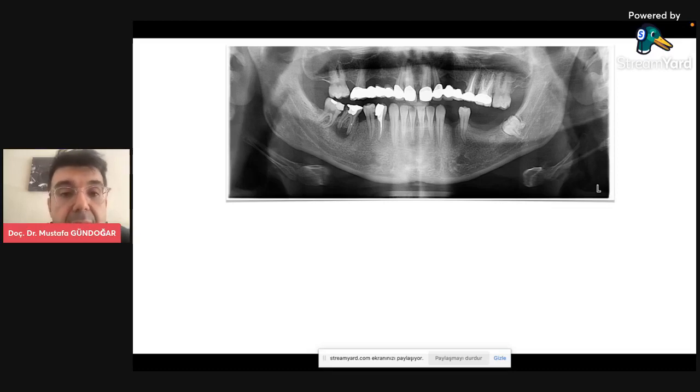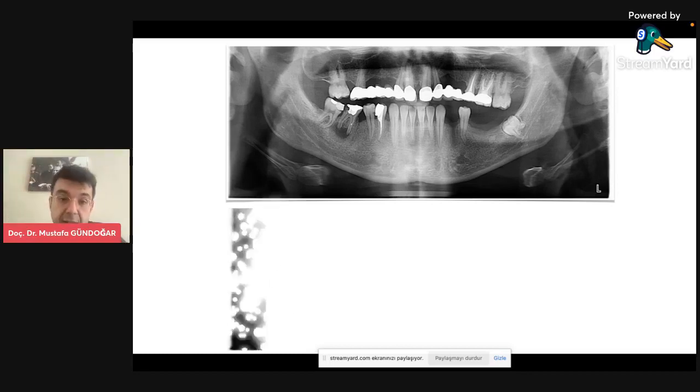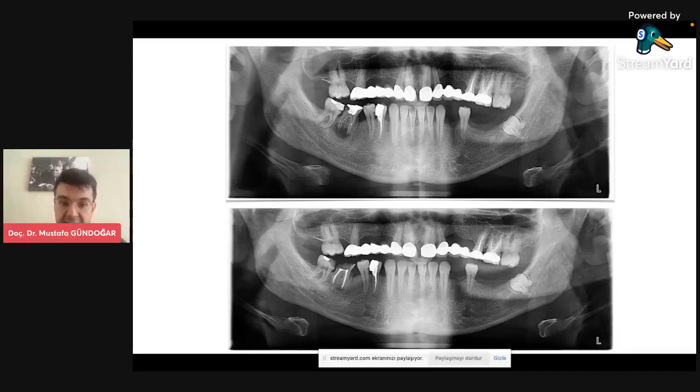He's an old guy, and he came to my office 6 months later and told me, doctor, I didn't go anywhere to obtain my tooth filling. And I asked him why he didn't go, and he told me that he had no pain and didn't need to go to any department. So I advised him to take a panoramic x-ray because the time difference is huge. And after 8 months, you can see the healing of the apical lesion.